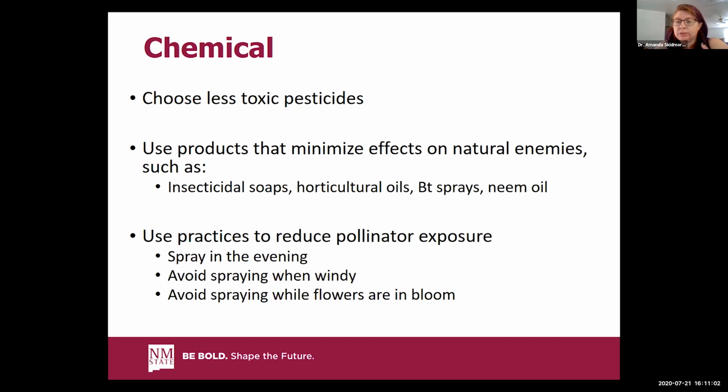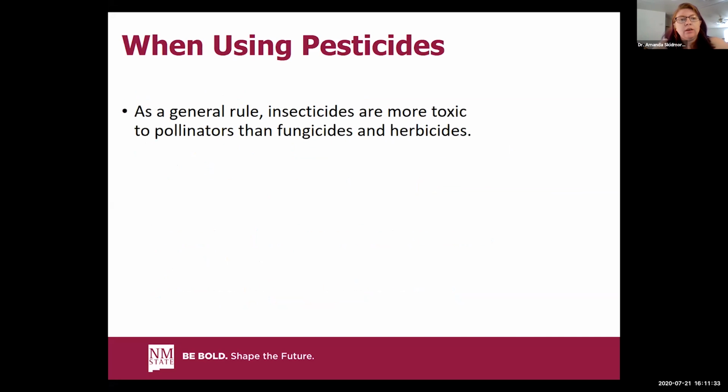Always scout before you spray anything to make sure that you don't have active pollinators. Try to avoid spraying when it's windy because we don't want to see any of that insecticide drift. And if you notice that a particular plant is in bloom, try to avoid spraying while there are active blooms on the plant. So timing is a really important thing with insecticides, and you can look at different stages of your crop to determine whether or not it's an appropriate time to spray an insecticide.